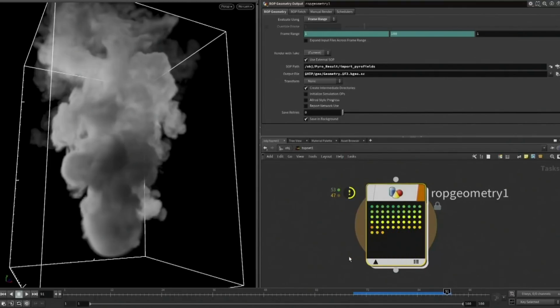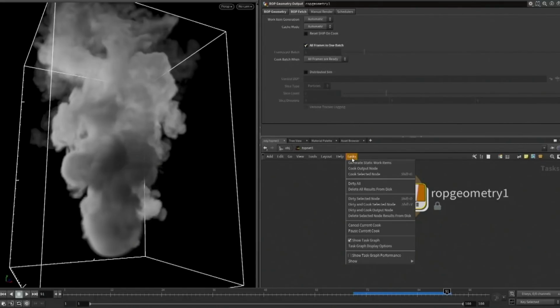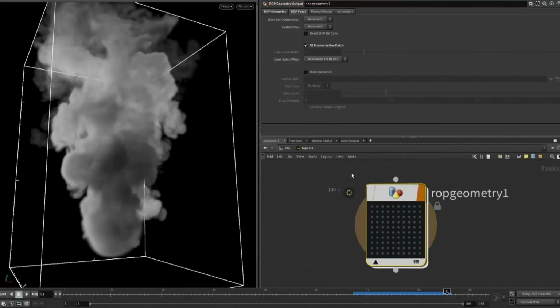Well, let's turn on the performance graph. And you can see that further and further down in this graph, we get these darker red nodes. And that means it's getting slower and slower over time. And that's sort of odd. Why is that happening? Essentially the reason is that we haven't told it there's a dependency between these frames. So we can turn on all frames in one batch, and we're just going to re-cook this graph now. And you'll see that we get speeds approximating what we did in the viewport.